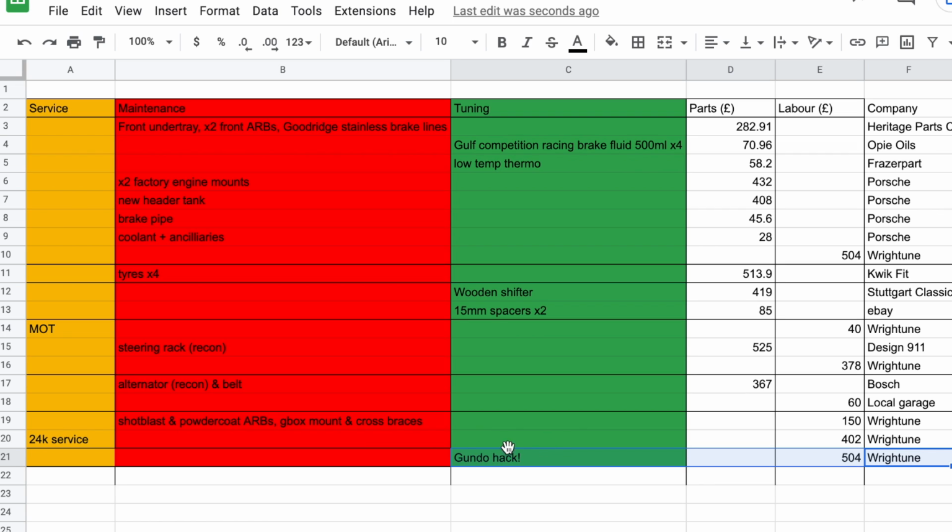And to finish the year on something of a high, I actually spent money on some fun with the car, which was the Gundo hack. More on that in another episode. While the car was at Right Tune, because it was Right Tune that did the hack, the modification, I thought, well, why not? Let's treat myself as well as the car. That is pretty much it for the year. Just so much paperwork, which signifies it was an expensive year, but hey, it's first world problems completely. I'm very well aware of that.